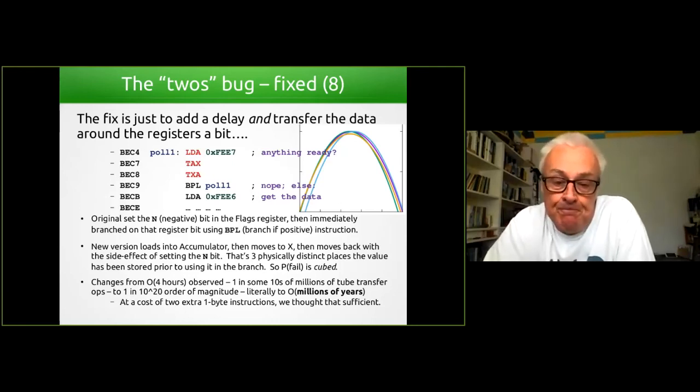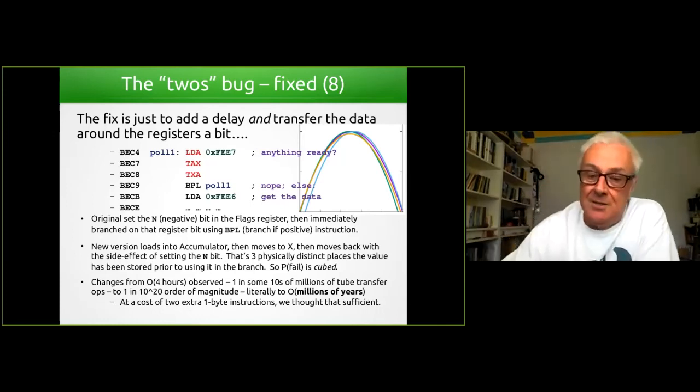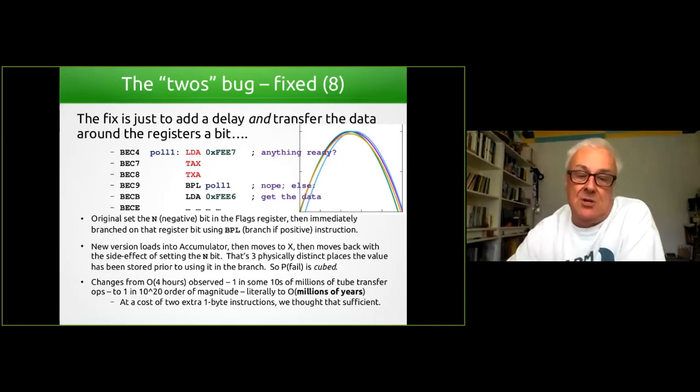So this changed the bug rate from about every 4 hours to millions of years, for about 10 to the 20, because 4 hours was tens of millions of tube transfers. Cubing that gets you about 10 to the 20 tube transfers, which was millions of years. And in fact, these are single cycle instructions. It increased the latency of responding to the tube by less than a half. So we thought that was okay.